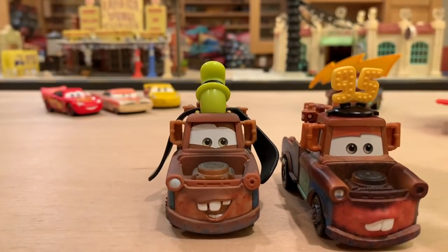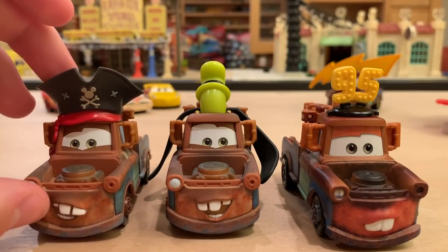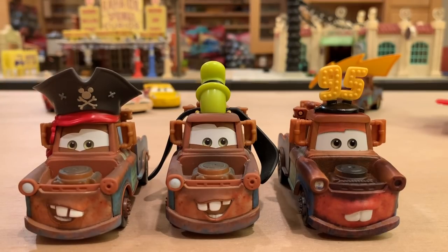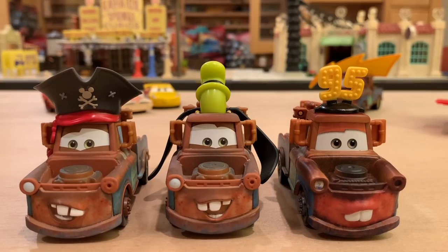Now here are your Disney World and Disneyland exclusives. Goofy Hat Mater and Pirate Mater. And really the only times we've seen Mater with hats on, willingly. I'd say the Cone Teeth Mater is not really a hat. And I would say the leaves aren't a willingly, like, I want to wear this type thing. It's more I crash into a tree and they're now stuck on my head type of deal. But I guess you could argue Kabuki Mater had a hat on there and the 95 bolt is kind of like a hat. So yeah, interesting stuff here.